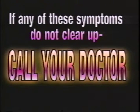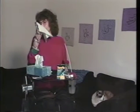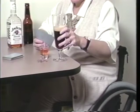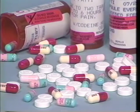There may be times when you may be at a higher risk for skin breakdown. It is important to check your skin more often when you are sick or have a fever, if you become depressed, when drinking alcohol, or if your weight is fluctuating. Substance abuse, smoking, and abuse of prescription medications can also contribute to skin breakdown.